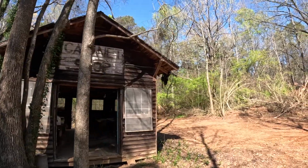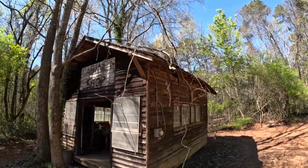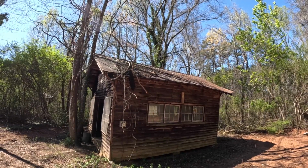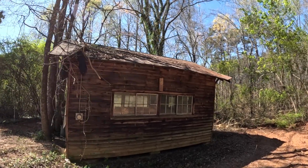So you can see we made a lot of progress with the mini, cleaning out all this privet hedge. And the roof is going to need some work. I've got to get up there and get some of this honeysuckle cut off of it, and probably going to have to put some new tin on it.